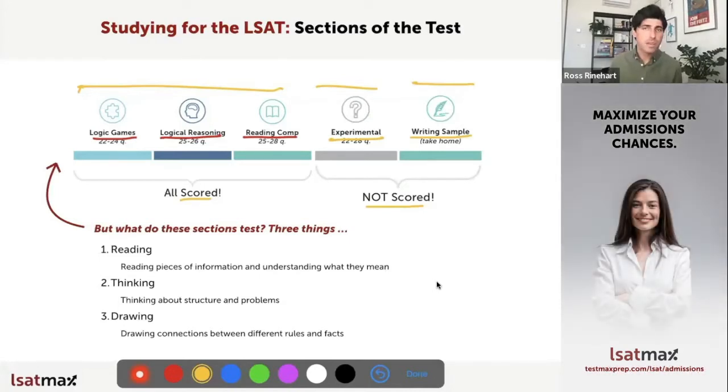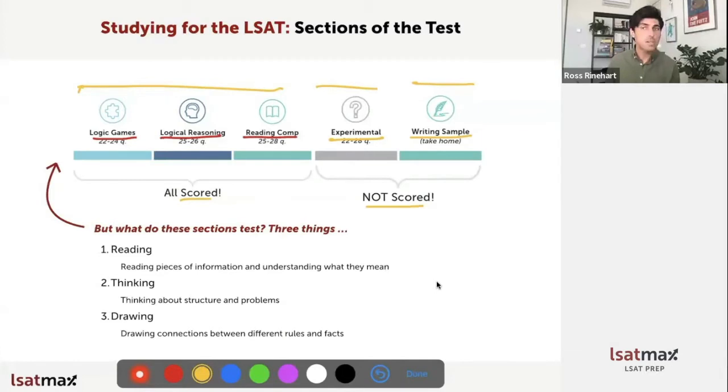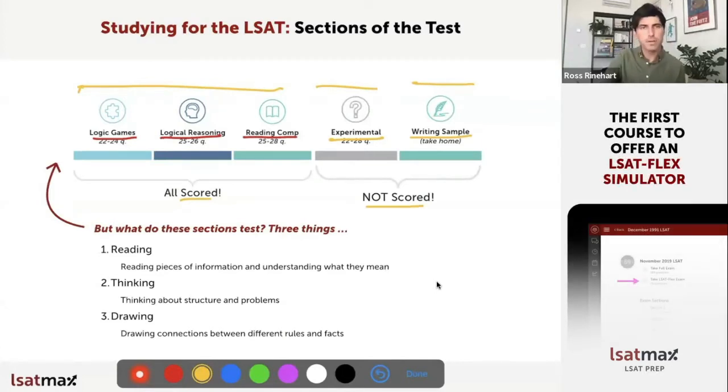We'll do this the most on logic games and logical reasoning, but we can do it on reading comprehension as well. So that's our goal, to learn how to read, think, and draw like a lawyer, as these things get tested on the LSAT.